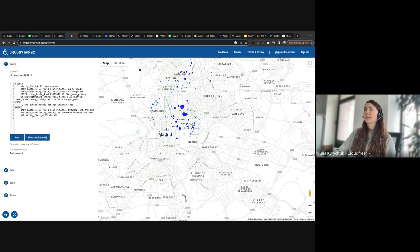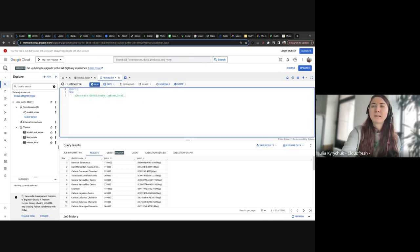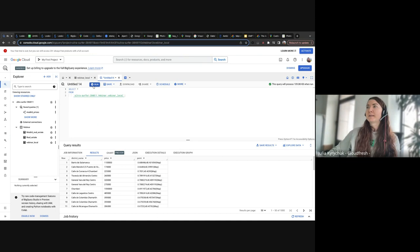with, but here you have to know SQL. So we have to authorize first, choose our project ID, and then make a simple select, and different from simple SQL, here you have to provide GeoPoint data. So in my table, just a second, let's select everything.